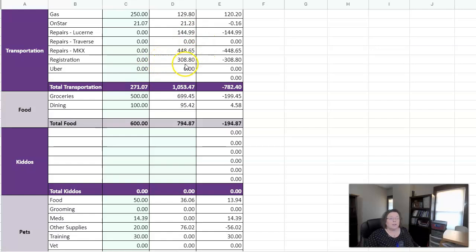And then we also had two vehicles that needed to be registered in the month of January. And I don't know why I didn't put that in here as planning for it, because I knew it was coming, but I didn't get it in here. So $308 was the total on that.